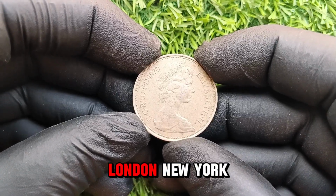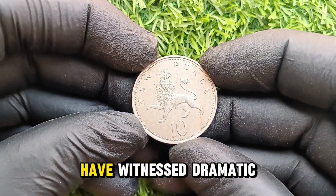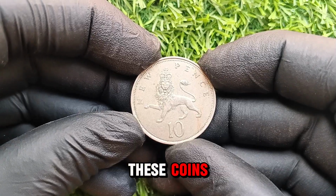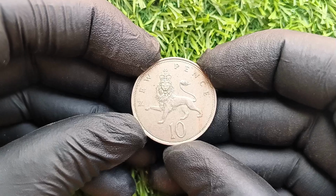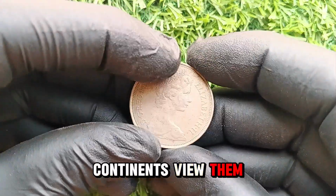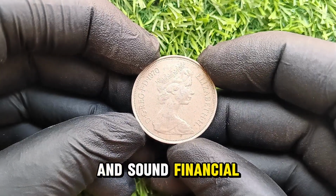Auction houses in London, New York, and even Hong Kong have witnessed dramatic bidding wars for these coins, sometimes pushing prices far beyond initial expectations. Collectors from across continents view them as both historical relics and sound financial investments.